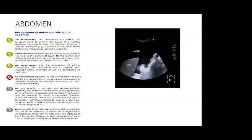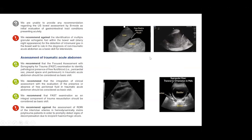So what we need to know by a basic POCUS ultrasound as an intensivist in the abdomen is to find out free fluid, to get to know whether there is any free fluid. In the case of a cirrhotic patient with acute abdomen, thinking of SBP, just to know whether the patient has any free fluid in the abdomen.